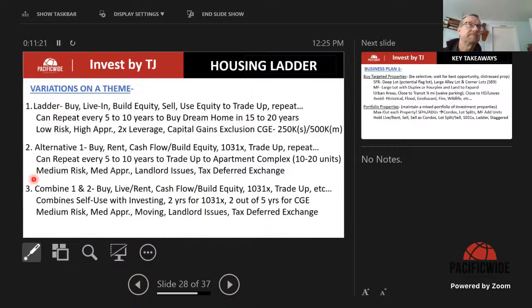So now here are variations on that climbing the ladder theme. Just to reiterate what we did on climbing the ladder, you buy your starter home, right? You live in it 5, 10 years. Time is on your side. You build up the equity through appreciation and paying off the loan. 5, 10 years later, you sell it and you use that equity to trade up to a bigger, better home, maybe a bigger home or a nicer neighborhood, whatever you want. And then you can hit the repeat button. 5 or 10 years later, you can do the same thing. You can hit the repeat, right? And then in 15, 20 years, you're going to be up to your dream home.